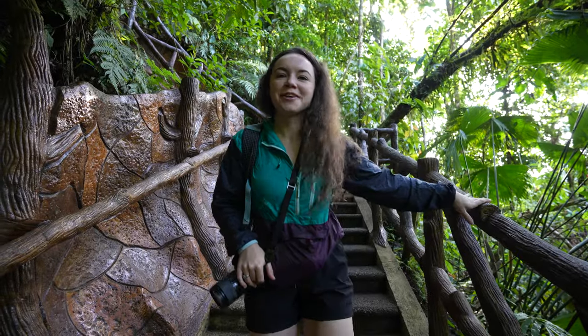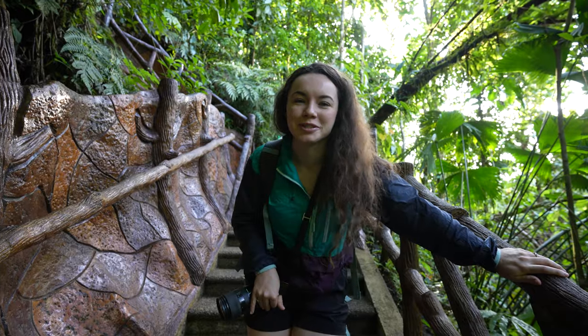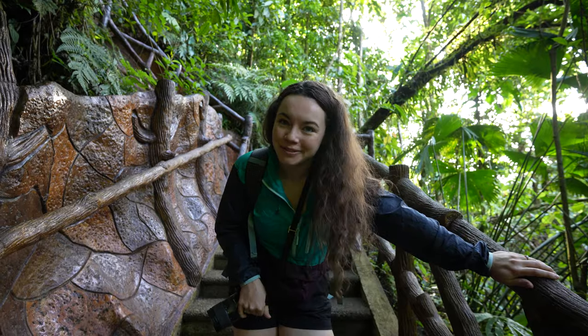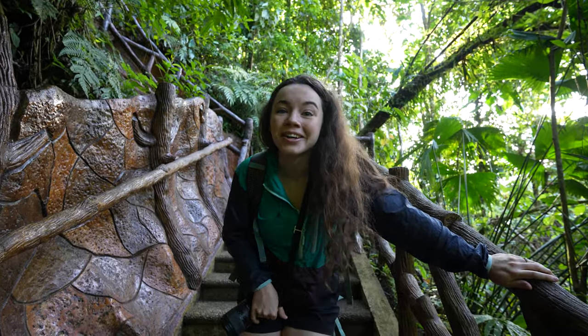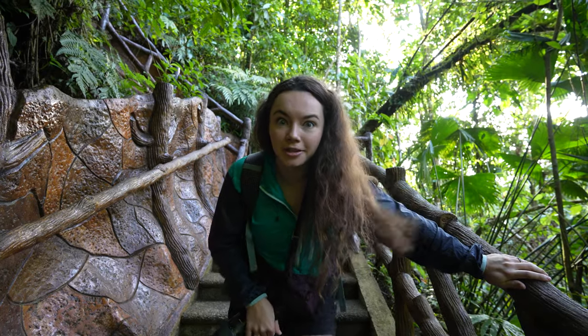Gonna spill a couple facts before we get down there, because I think when we're down there, the roar of the waterfall will be so powerful that you probably won't be able to hear us. But La Fortuna Waterfall is located 10 minutes just outside of La Fortuna. It's 70 meters tall, 500 steps to get down to it. And like we said, there is an entrance fee.